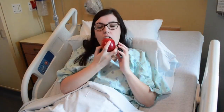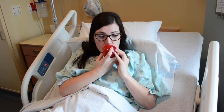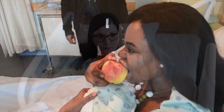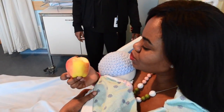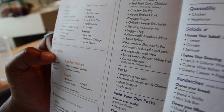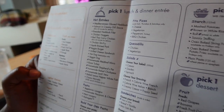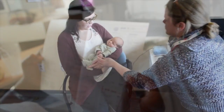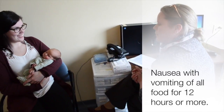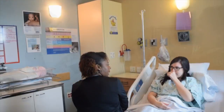It is important that you eat a healthy diet. This helps you maintain your energy level and with wound healing. Eat regularly, including healthy snacks. Within 3 to 5 days after giving birth, your bowels should move normally. Having a good fluid intake and eating high fiber foods will help with healthy bowel patterns. If you have questions about your bowel patterns, please ask your healthcare provider. Also talk to your healthcare provider if you have nausea with vomiting of all food for 12 hours or more.